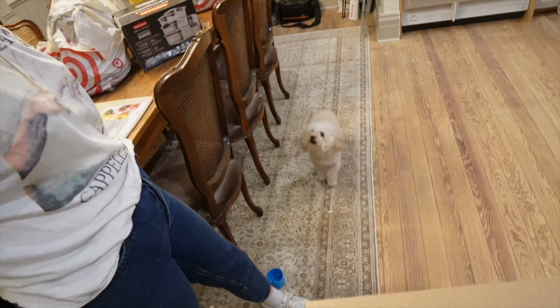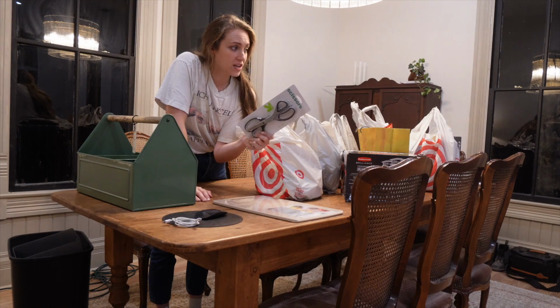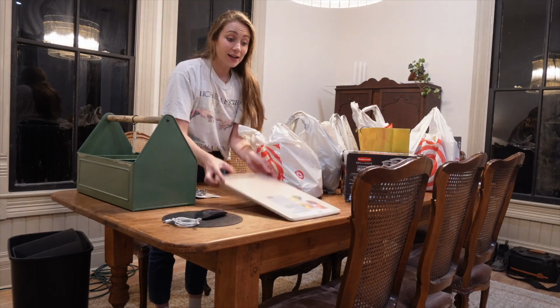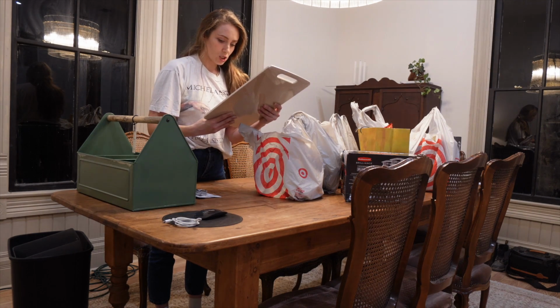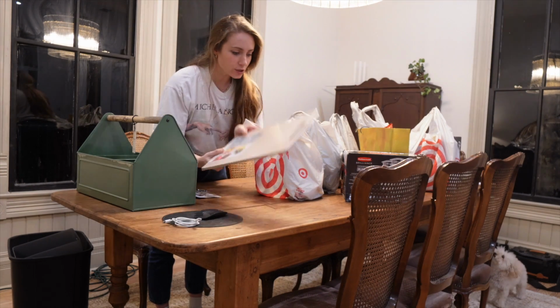Kinsley, all she wants to do is play with this cap. I bought a pair of scissors early in the renovation. Can't find them anywhere. Just to open things. I got a cutting board. I thought this one was really nice. Heathered poly cutting board. Target brand. But it was a nice natural color, so I got that.